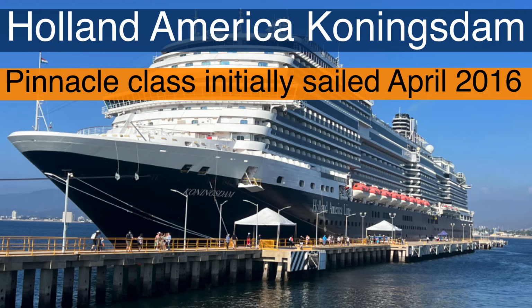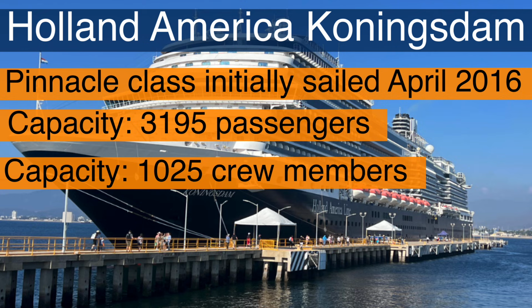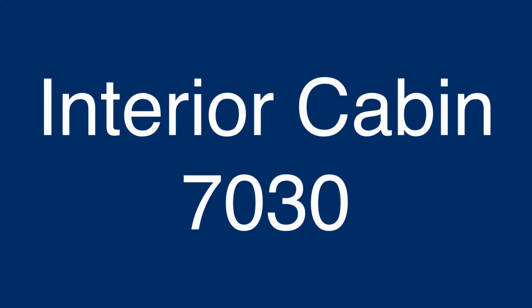Welcome to the Holland America Koningsdam. The ship initially sailed in 2016, has a capacity of 3,195 passengers, crew of 1,025, and gross tonnage of 99,863 gross tons. Alright, let's start with the interior cabin number 7030.